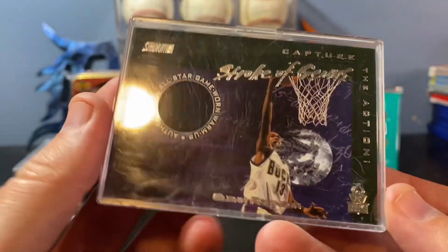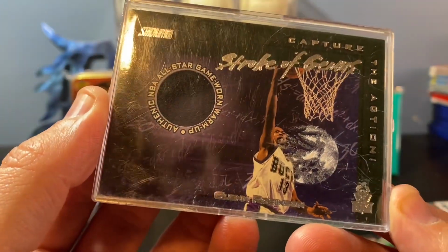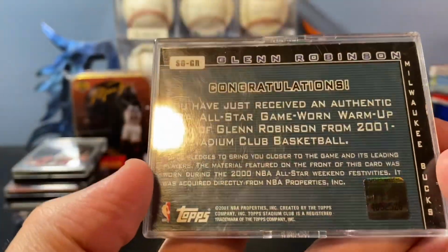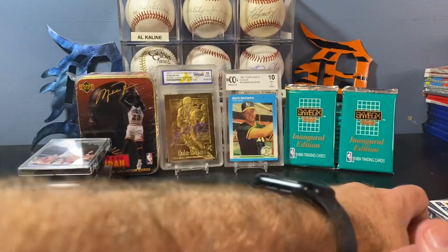Nice little Glenn Big Dog Robinson relic card, an all-star game worn warm-up, which is kind of cool. That one's not serial numbered or anything, but cool little couple dollar relic card there.